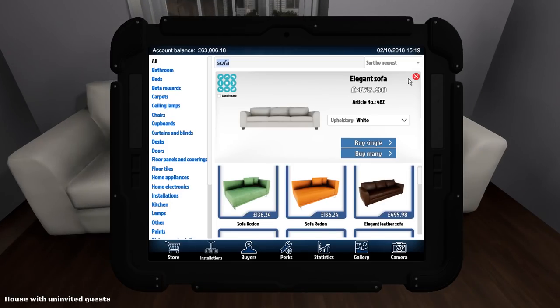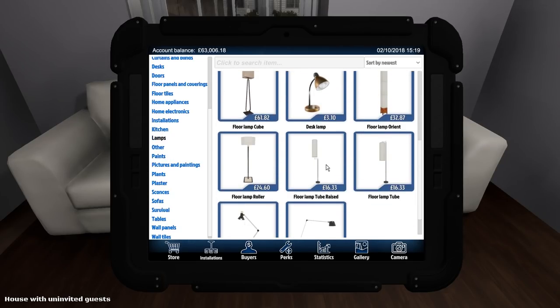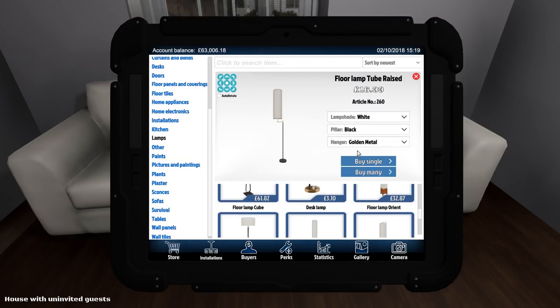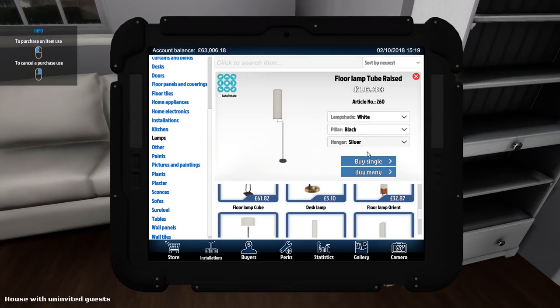Put it in the middle. And then we're going to have some lamps. Again, we'll have these. I like these raised ones. We won't actually buy multiple of those.